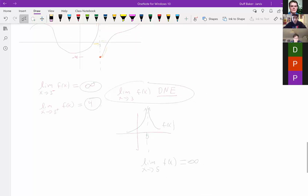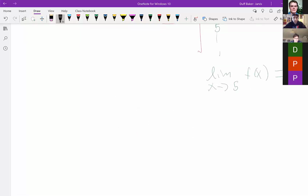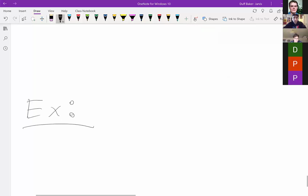And let me show you one last thing, and then I'm going to have you try some problems on the summary sheet. Yeah, let's look at this one. Okay, so sometimes you're not given a graph, and we'll talk more about how to do this next time. But let's try to compute the limit as x goes to 2 of x squared minus 9 over x minus 2.